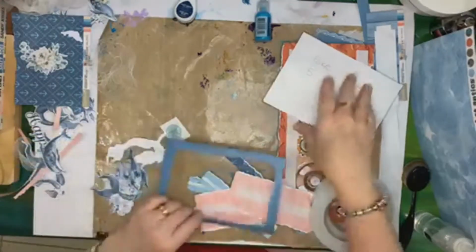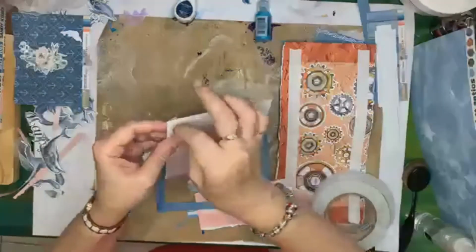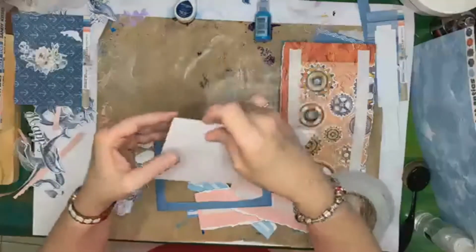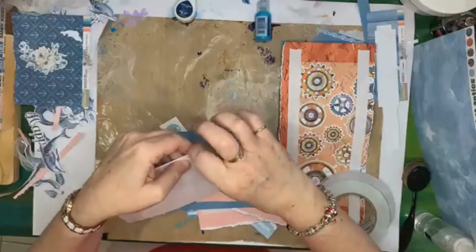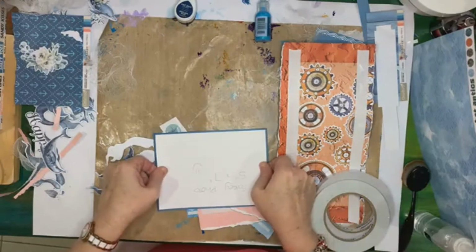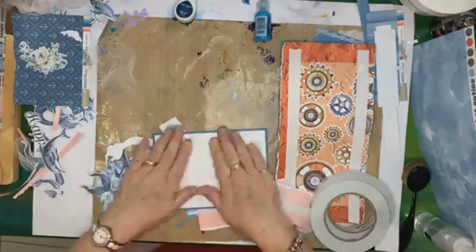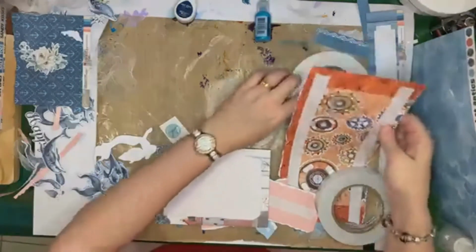She's sneaky. Okay, so my fake photo's only got a little bit in each corner. And then this is going to go on foam. Foam tape.